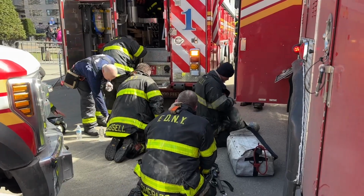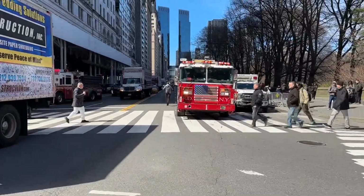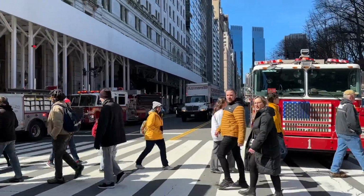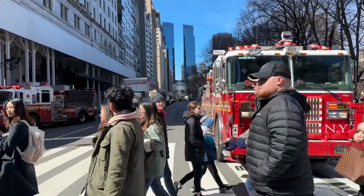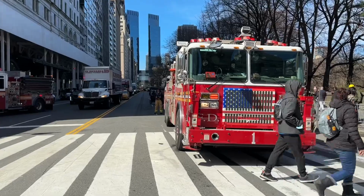Here are all the rescue guys. Here comes the other ladder. Let me see. I got a very large amount of personnel here. I could imagine they did the second alarm because they couldn't find the fire. That's been going on a lot lately.